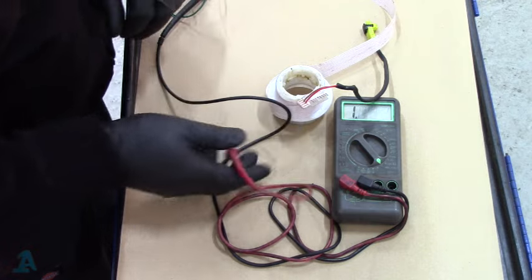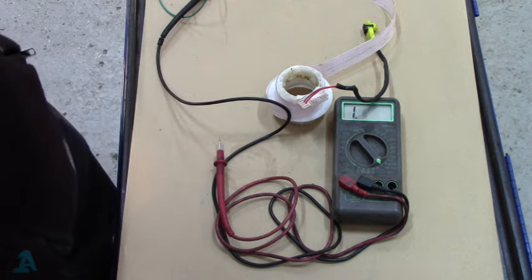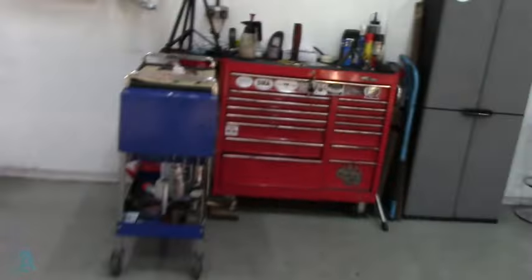And as we speak, we've had a little robin just fly into the workshop. Where have you gone, little fella? There he goes. Oi, out! Out! He's gone.